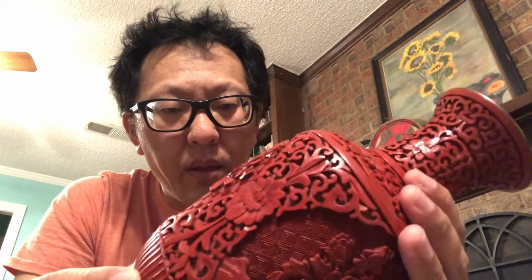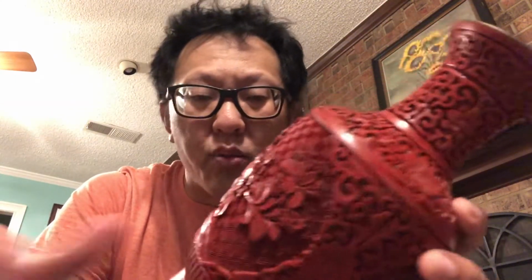And what gives it the red color is actually mercury sulfide, or powdered bits of cinnabar, HgS, right here, this red mineral right there. You mix it with the lacquer and you get this red color. So where do you get the mercury from?